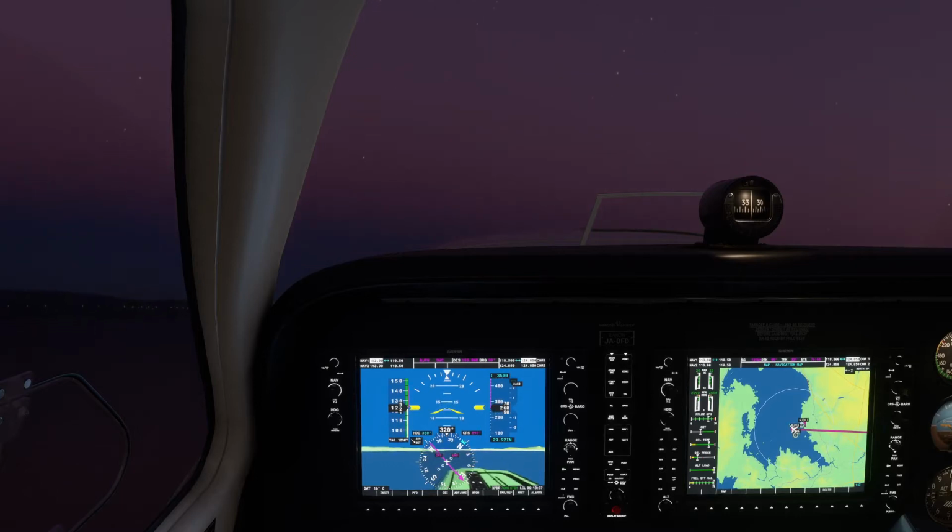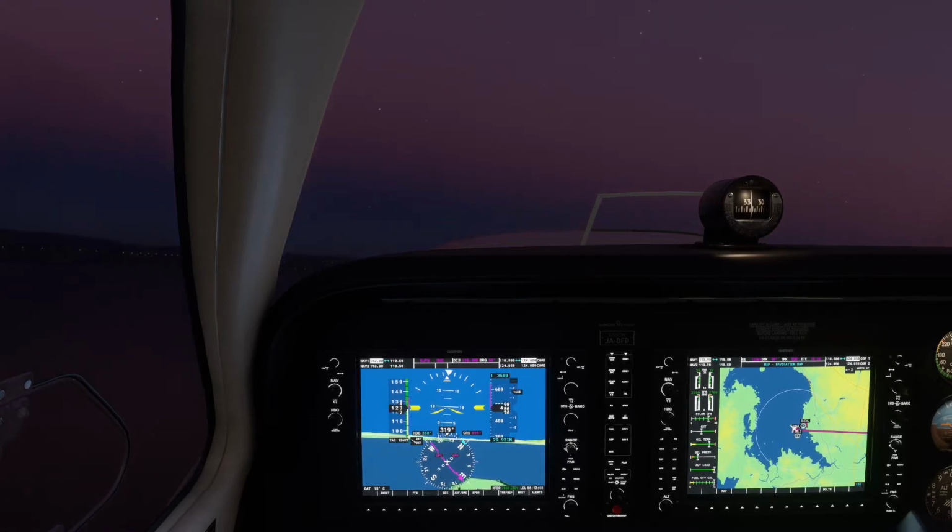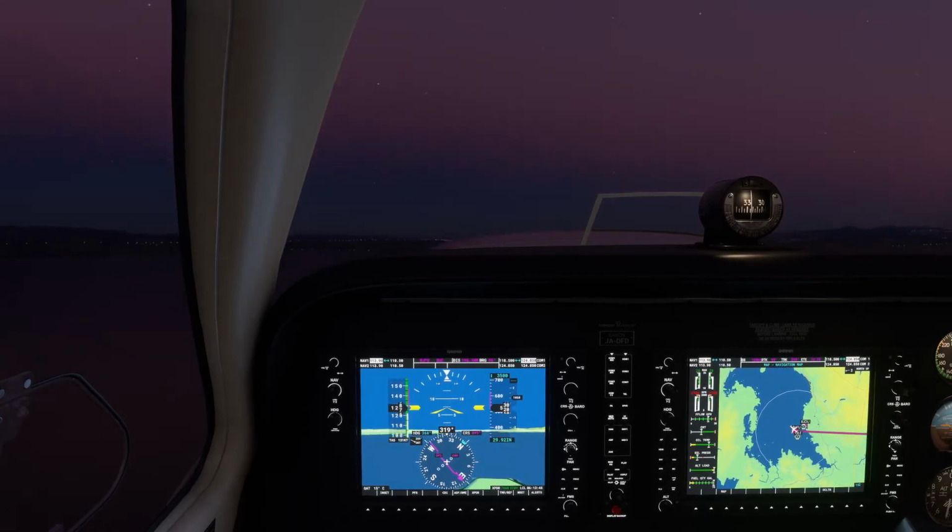Beechcraft Delta Foxtrot Delta, continue for east departure. I will contact you next when you leave my airspace. Flaps going up. Nagasaki Tower, Beechcraft Juliet Alpha Delta Foxtrot Delta, continue for east departure.